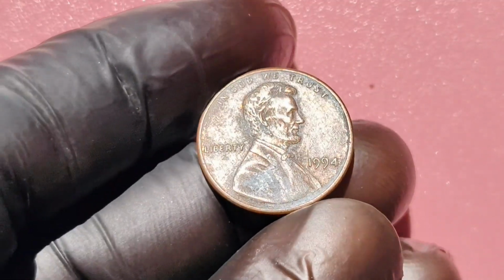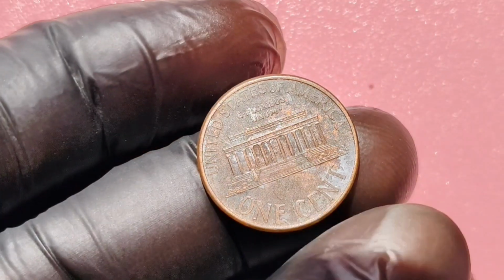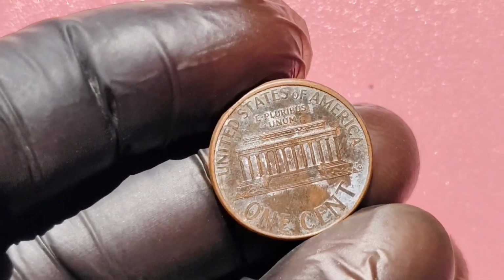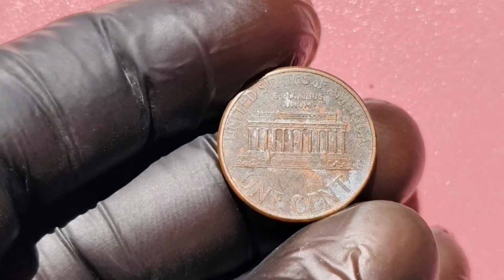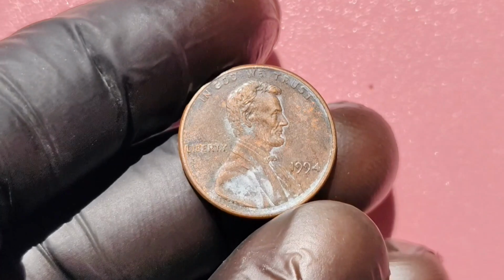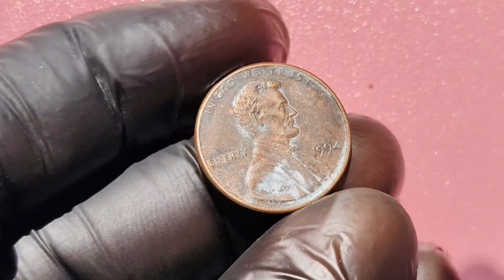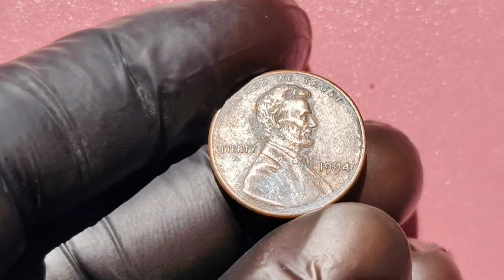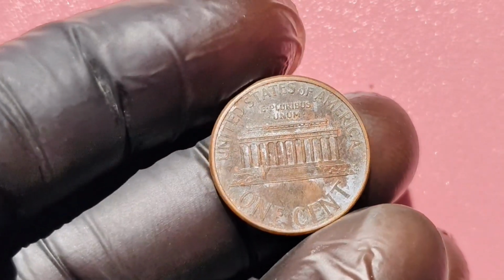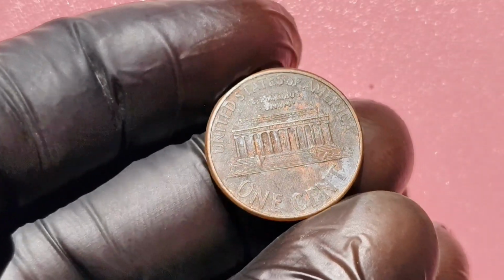If you're looking to buy or sell a 1994 no mint mark Lincoln penny, it's essential to do your research and work with reputable coin dealers or auction houses. Be sure to have your coin professionally graded and authenticated to ensure a fair and accurate valuation. Additionally, consider consulting with experienced collectors or numismatists for expert advice on the best course of action for your rare coin.